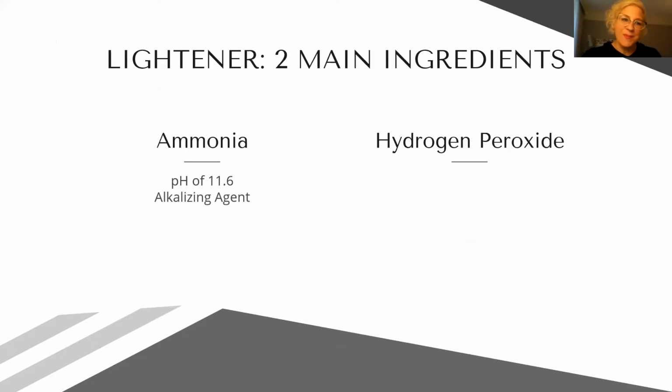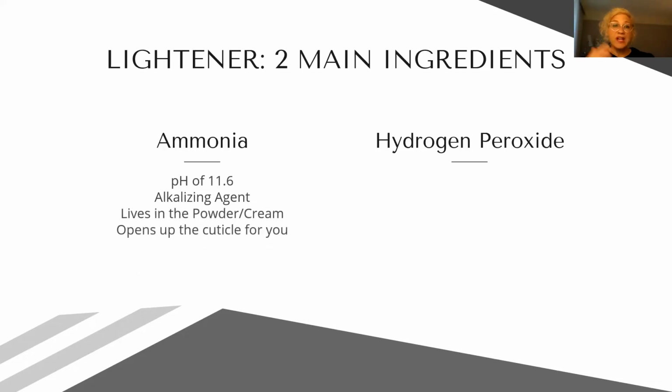Ammonia is the most common alkalizing agent that we find in lightener. So a common state board test question would be, what is the commonly used alkalizing agent in lightener? It's ammonia. Alkalizing agent means it's above a level 7 on the pH scale, and an alkalizing agent is opening up the cuticle. And that is indeed what ammonia is doing for us. It's opening up the cuticle layer. It's opening up the front door.